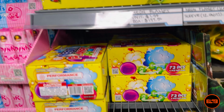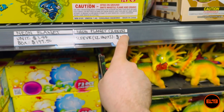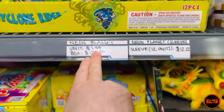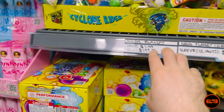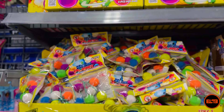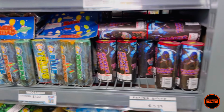Of course, you can save more if you buy this with a sleeve, so you get 12 packs of 6 for $12.22, which is a phenomenal deal for the quality. But you get even better prices if you go with a case, which I think is 24 boxes of these in one. So I don't want to do the math. I just wish the box was half of the size, because I know it could have been half of the size. Now, other smoke bombs here.